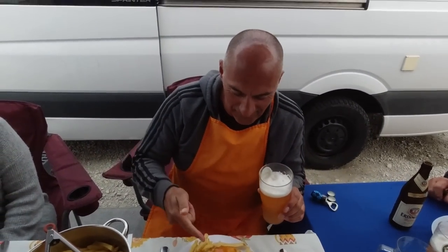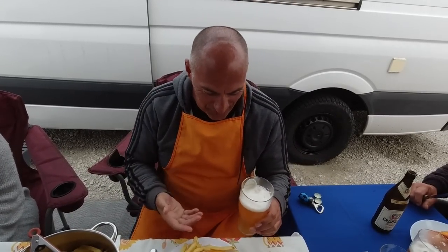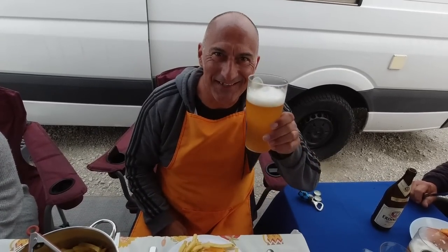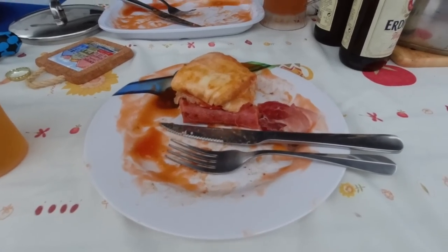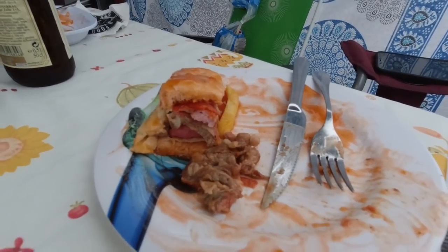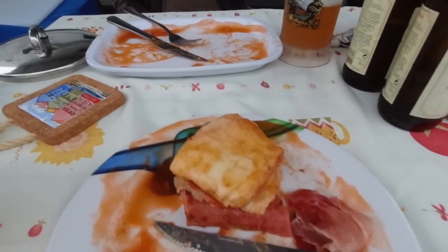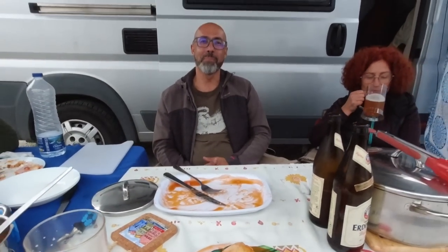There we go. Francesinha, cooked by me, with some help from my friends. And nothing goes better with this than a nice cold beer. Cheers. Now that was a pretty amazing sandwich. It was absolutely huge. I haven't managed to finish all of mine. Lou's done really well. She's only got a tiny little bit left. But Roy, the champion, clean plate. How do you do it, Roy? Where do you put it all? Somewhere around here. Brilliant. Thank you very much.